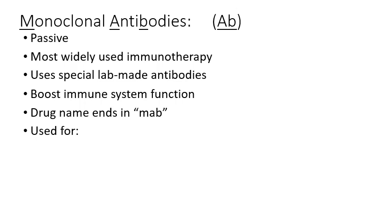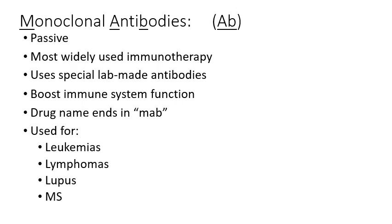So basically we can use monoclonal antibodies to treat a number of diseases. So we can use them for leukemias, we can use them for lymphomas. This is where I'm saying that sometimes you can use them for diseases that aren't cancer. So they use them for lupus, for multiple sclerosis, and a lot of times you can use them for rheumatoid arthritis as well. So they've had great success with treating some of these illnesses, well, all these illnesses, but some of these non-cancer illnesses with these monoclonal antibodies.